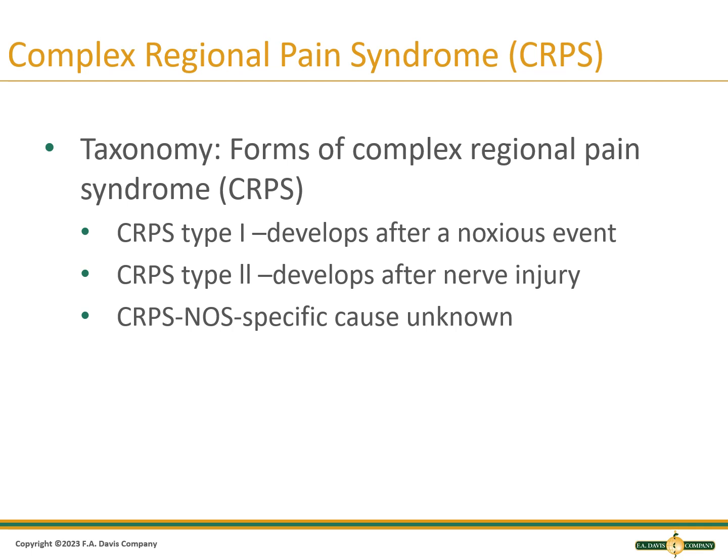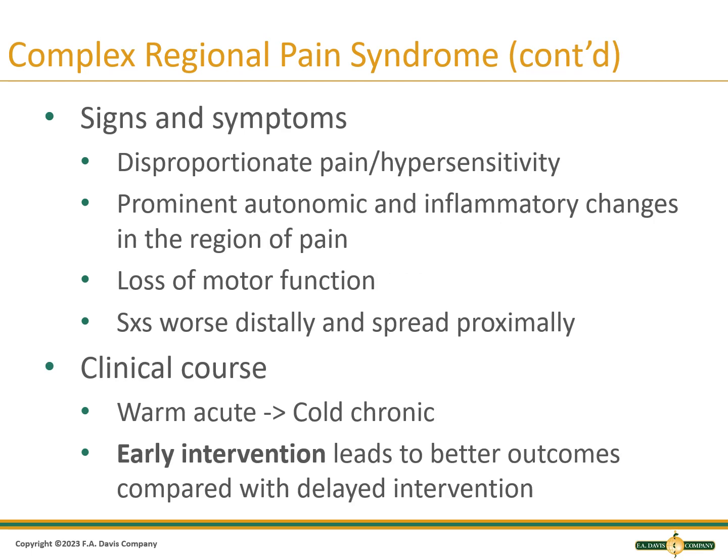And CRPS NOS has a specific cause that is unknown. So they don't really have the specific origin or determining factor determined. That sounded really redundant, but you understand what I mean. Signs and symptoms of CRPS include disproportionate pain or hypersensitivity, prominent autonomic and inflammatory changes in the region of pain, loss of motor function, and symptoms that are worse distally and spread proximally.